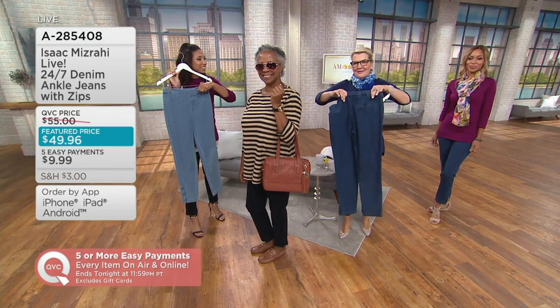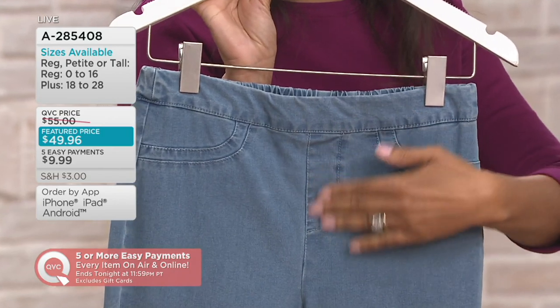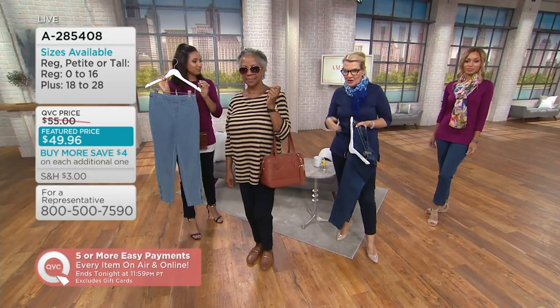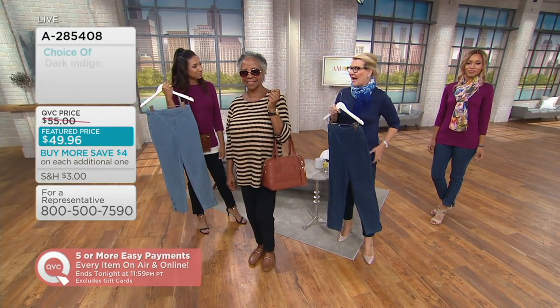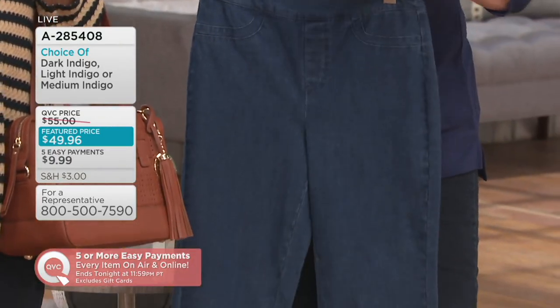It's all elastic. It is pure stretch. These are pull on. There's no zips. Yep. There's no buttons. There's no fasteners. There's nothing to worry about. Flat faux front that we're taking a look at right there. That's really important. Perfect if you want to layer perhaps your Pima cotton tee that we have coming up. Anything you want to layer over the top.